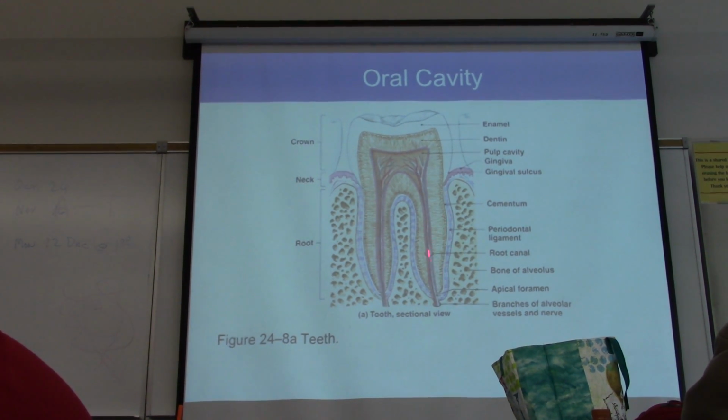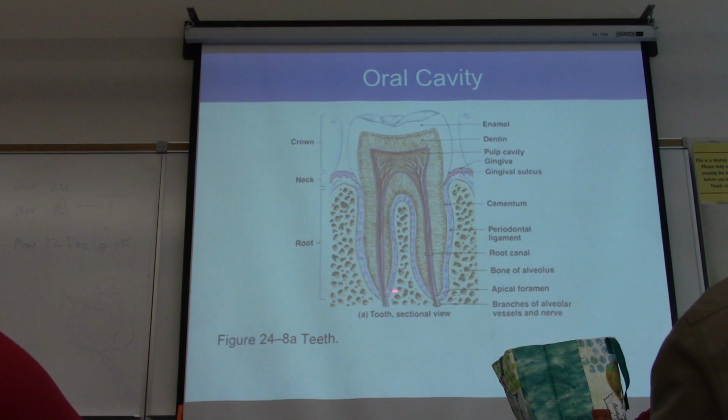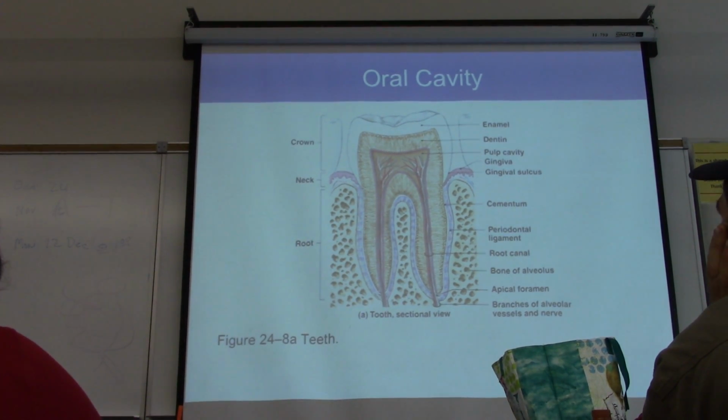It cements the tooth into the alveolus. You see, this is bone right here. This is just spongy bone that makes up the ridge.